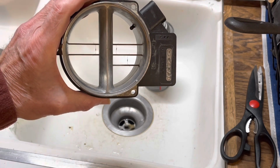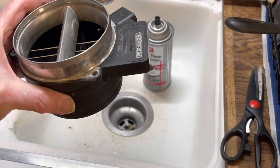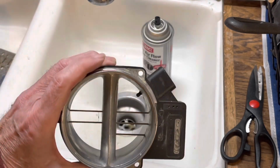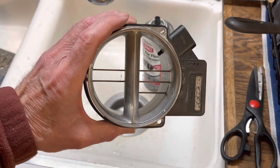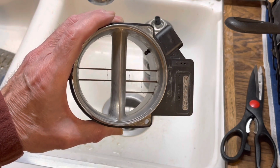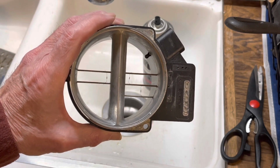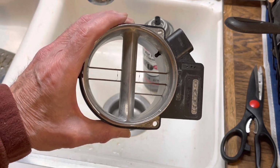So, well, the car has run for 20 years without it, evidently. I'm going to put it back together at some point without it, and like I said, do some more research, see if there's any reason to have it, any reason to chase one. I don't think there's anything wrong with this sensor. I've never thrown any codes that would indicate that the sensor was bad. But yeah, cleaning it every once in a while is not a bad thing at all.